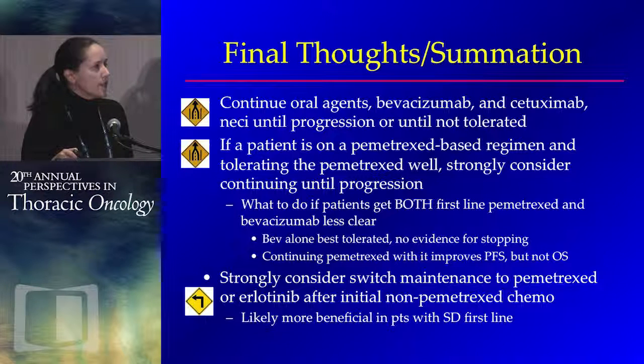And for patients who are started on a non-pemetrexed chemotherapy regimen, I would strongly consider switching to pemetrexed if they're eligible at the completion of their platinum-based chemotherapy. And those patients who only had stable disease are most likely to benefit from a switch maintenance strategy.